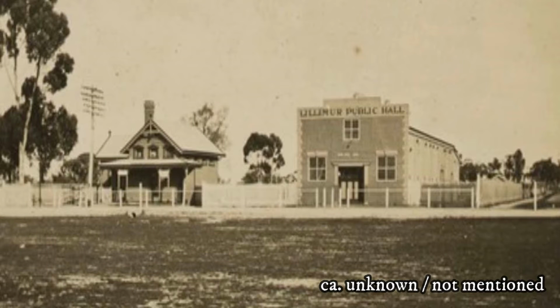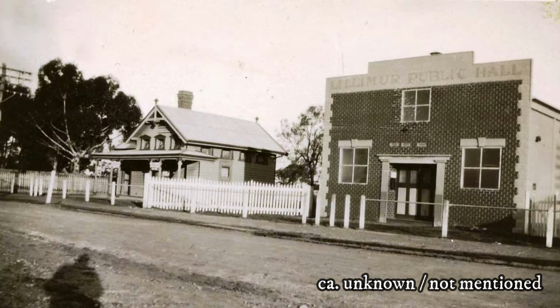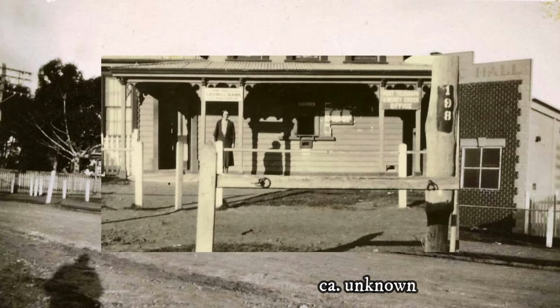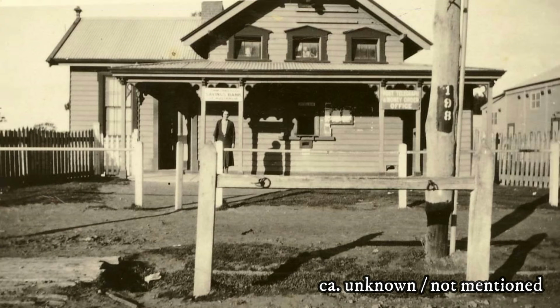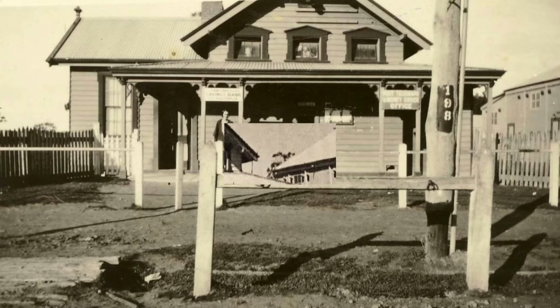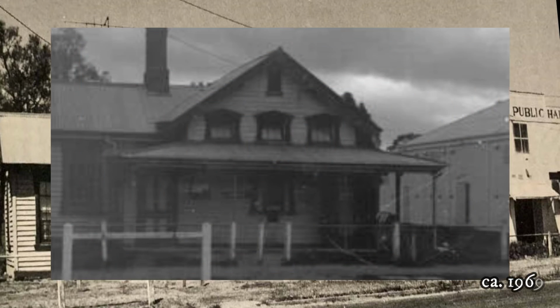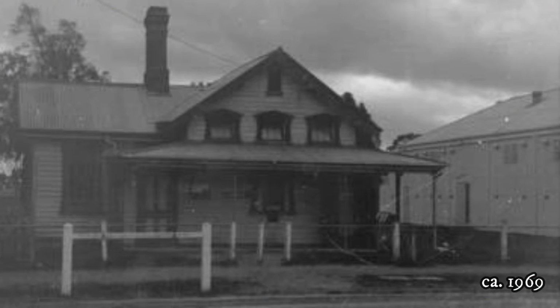So as you can gather by the images, we're in the township of Lillimur, and the building was once a courthouse, and it used to be a post office as well, and unfortunately now it is pretty much abandoned. So we've got a weatherboard post office/courthouse, and we're in the township of Lillimur, which is a vanishing rural township on the Western Highway in the northern Wimmera region of the northwest part of Victoria, and it's only 15 kilometres east of the South Australian border.